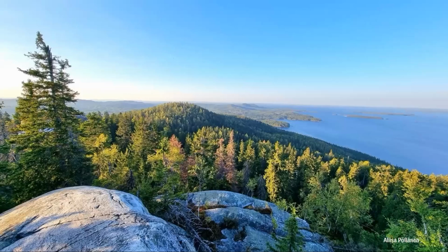It looks like this in the national park. You can see here a hint of what we will tell you about next. There are some dead trees in the landscape.